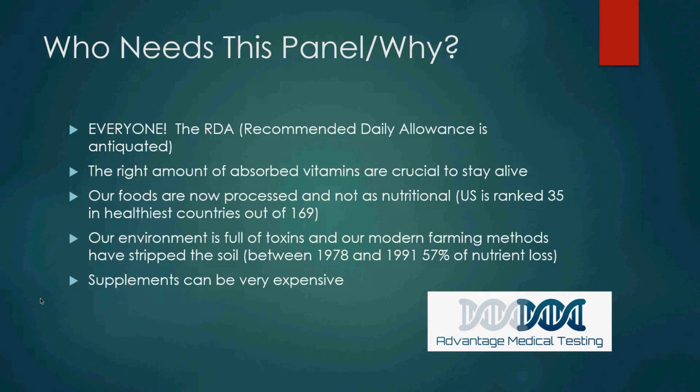Pretty much everybody needs this panel. We all know about the labels on our bottles of food and all of our food packaging that says recommended daily allowance of this vitamin or this mineral is this percentage. The problem with that is the recommended daily allowance is an antiquated system, and it's not designed to address our specific needs based on our genetic makeup. The RDA has been changed several times over the years. It's basically the government saying this is what we think.